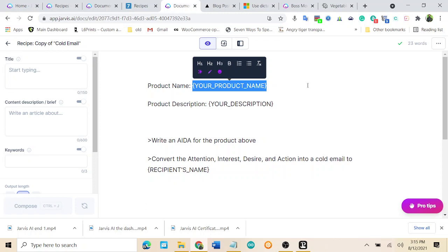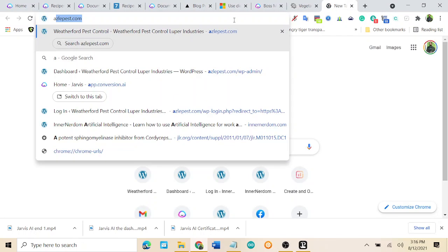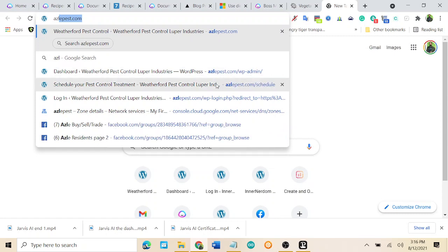All right, let's do pest control. Supreme special. Product description. You know what? I can just grab that real quick, what I've already written on that.